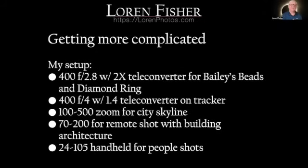A 100 to 500 zoom for the city skyline. We're going to be in downtown Dallas, so we're going to have the city in the foreground and the eclipse in the background. And then I'm going to have a 70 to 200 on another camera with a remote shot. As part of our group, we're building a camera tree, where one of my cohorts is going to remotely fire a whole bunch of cameras at one time with this really cool lineup, and it's several blocks away from where our main shooting position is.